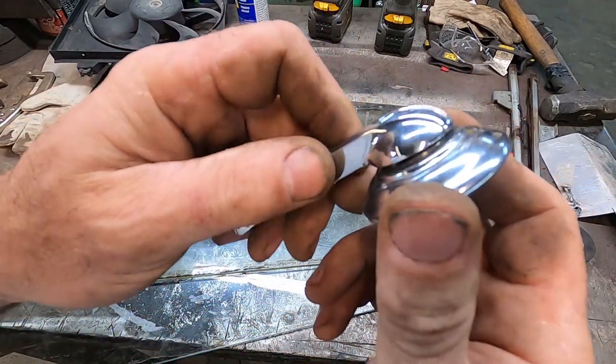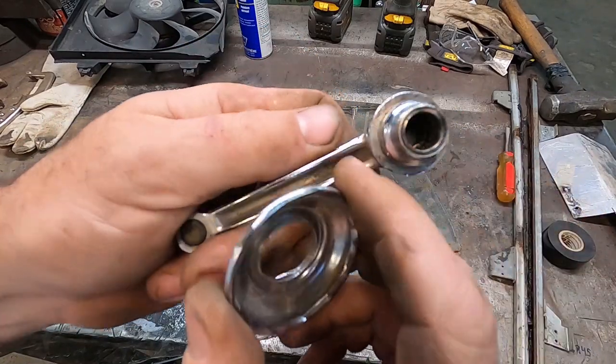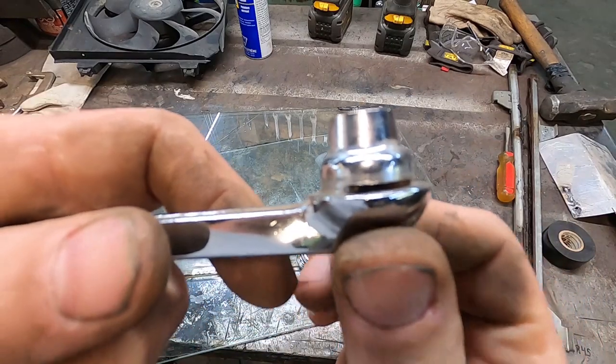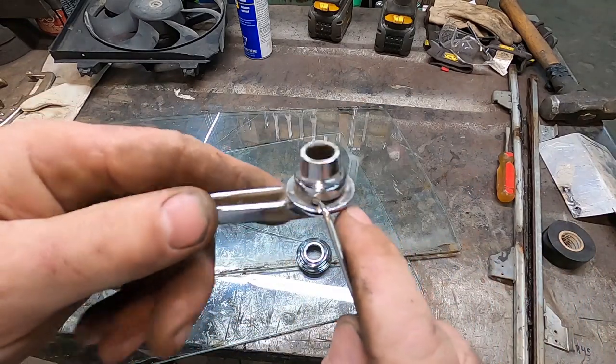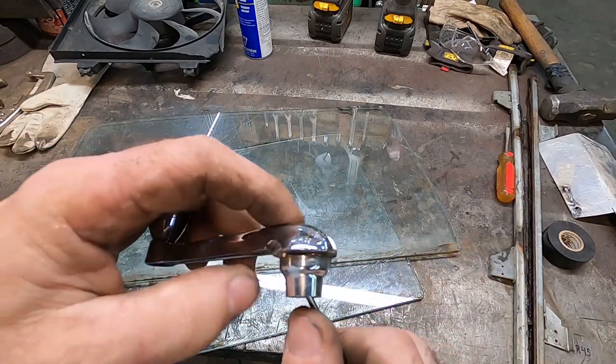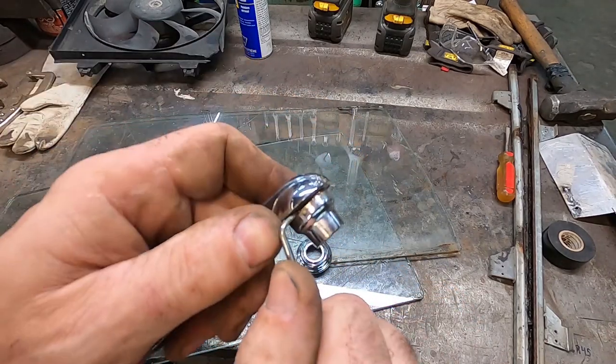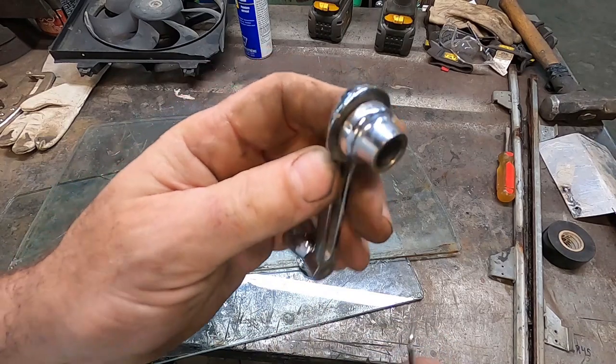This part wouldn't fit right if the fingers were bigger. So I don't know if there's a funky tool for this or a guy needs something different, but I definitely do struggle with this. I'll tell you that much. And a bunch of my cars are like this, so I don't know what the deal is.